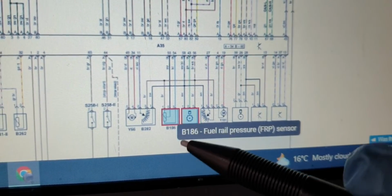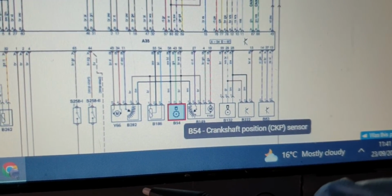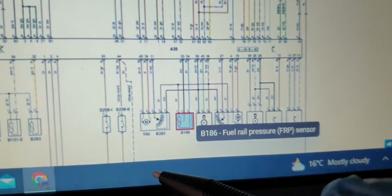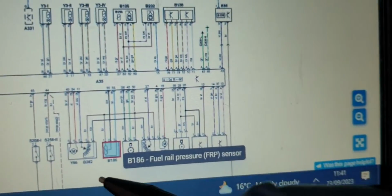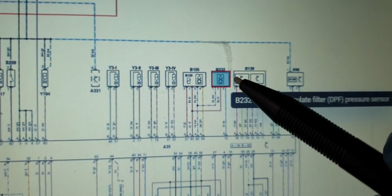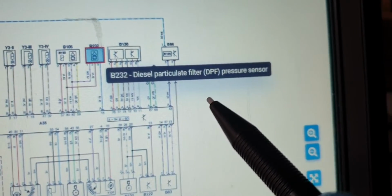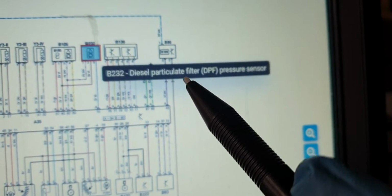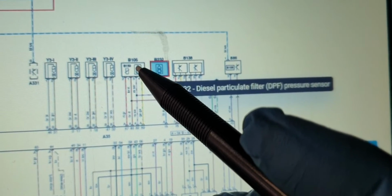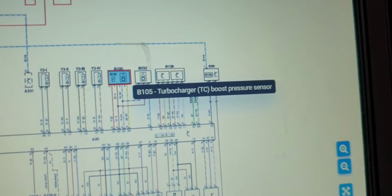As you can see, the crankshaft position sensor also uses the same wire. Fuel rail pressure, as I have shown you. And here, as you can see, there are other sensors which share wires between them. It's the diesel particulate filter pressure sensor and the turbocharger boost pressure sensor. They both share the same wire.